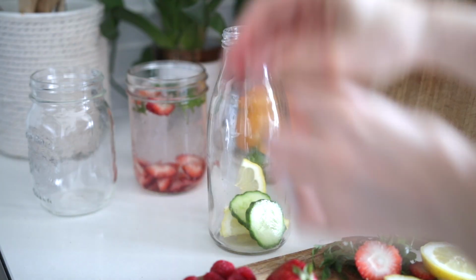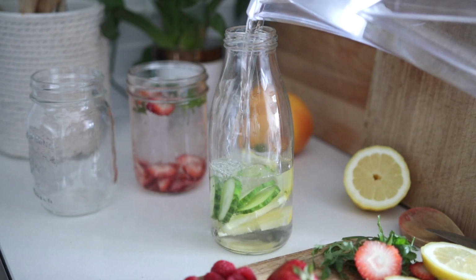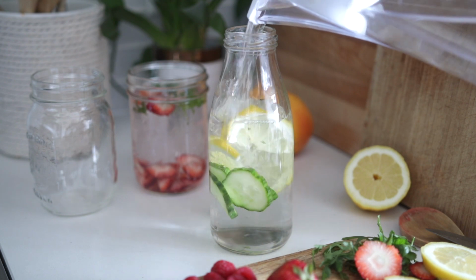Some of my favorites are things like mint, cucumber is a great combination. You could do some frozen raspberries or citrus in water, different kinds of herbs.